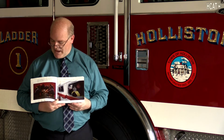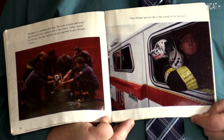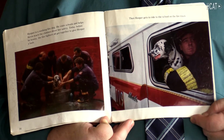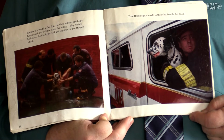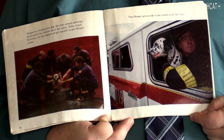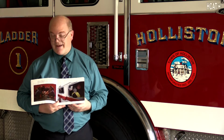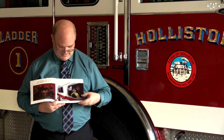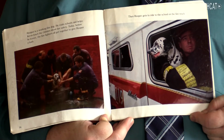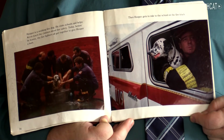Hooper is a working fire dog. He visits schools and helps Kevin teach the children about fire safety. Today, before he leaves, the firefighters all get together to give Hooper a bath. Then, Hooper gets to ride to the school on the fire truck.